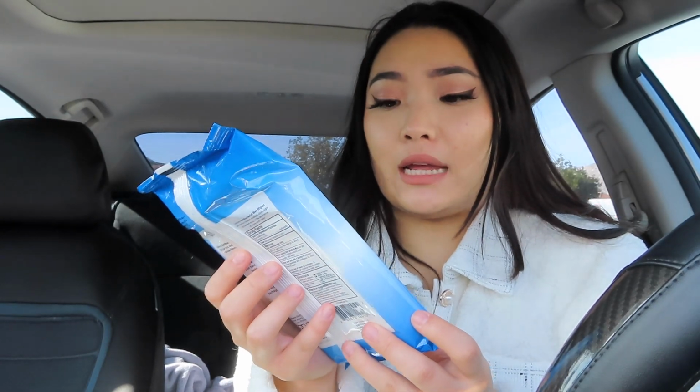I got some wet wipes. These are antibacterial, so I'm gonna keep these in my car, and we're gonna pull one out and just disinfect my steering wheel because that can get really gross, and you just want to make sure you're always keeping things nice and sanitized. So we'll just clean that off real quick. My car's so dusty. All right.